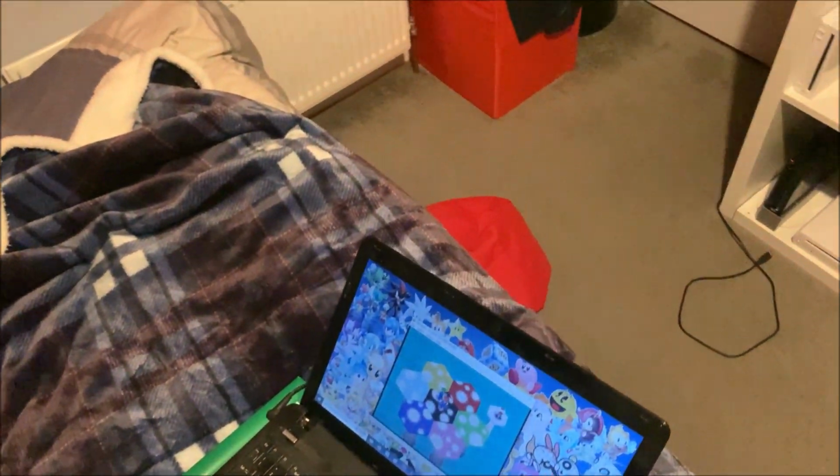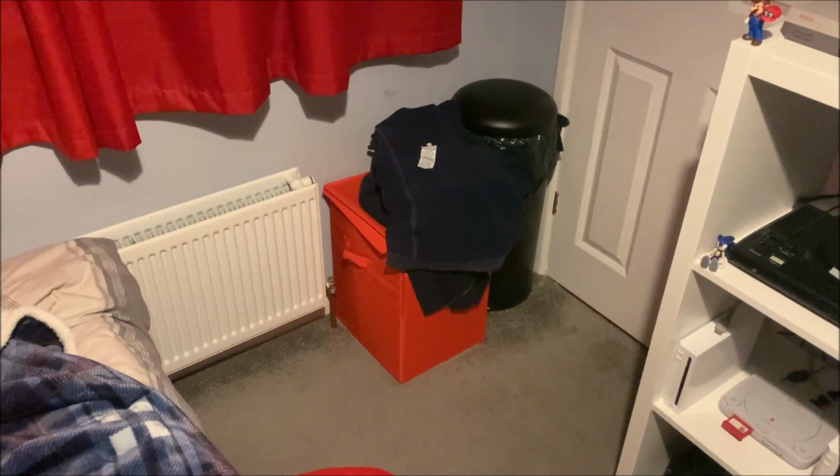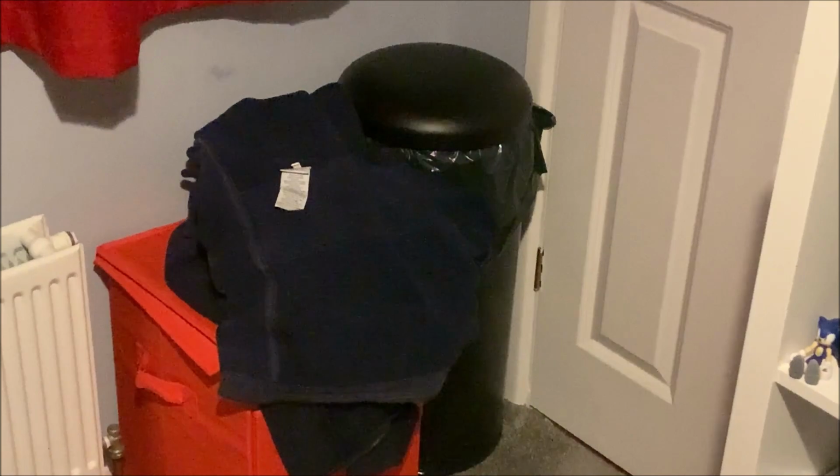So from here, this is where we find the laundry basket right here, to keep all of my washing stuff in here. And there's my bin right here.